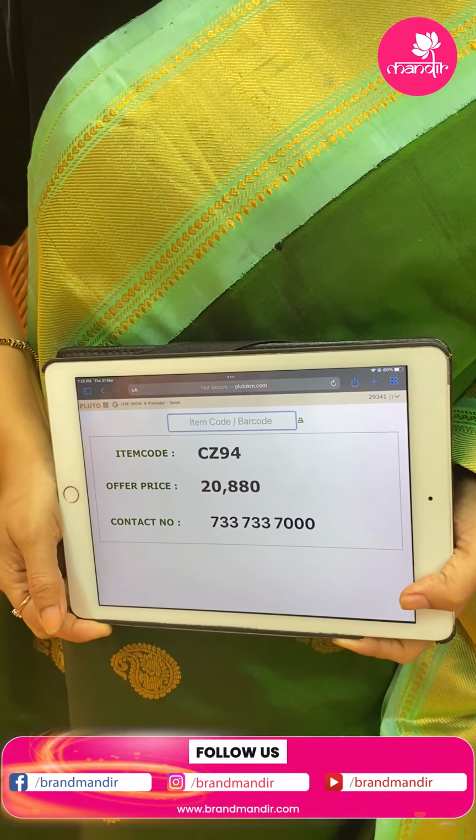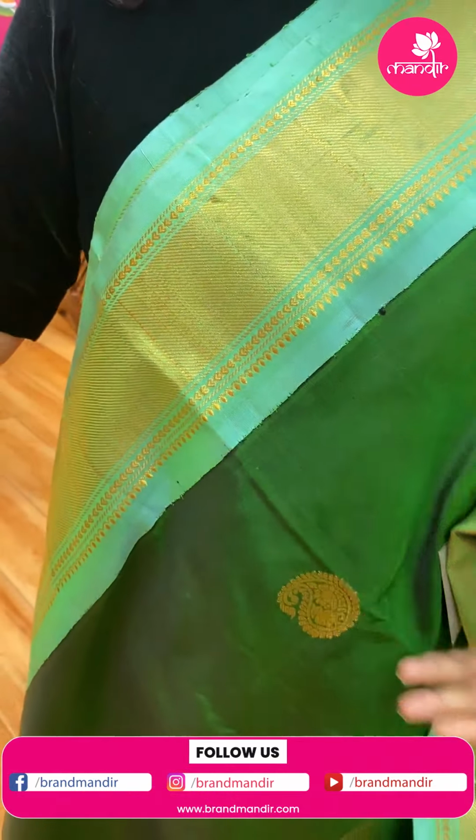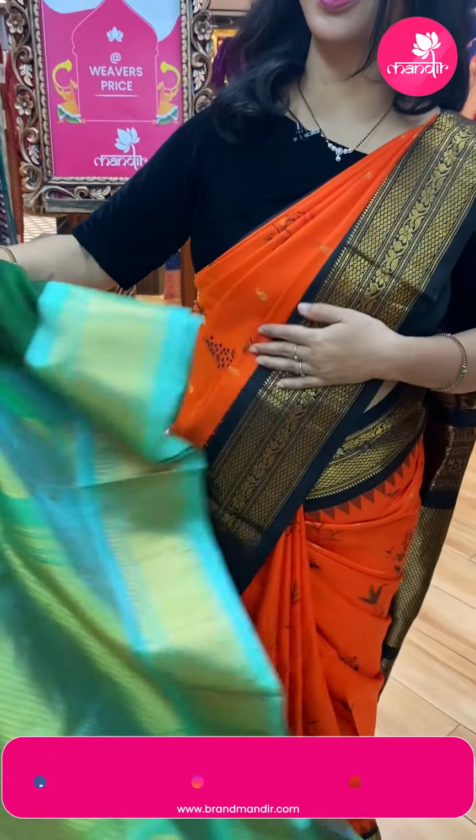Quite different combination and very rare combination. Very beautiful. Next sari.